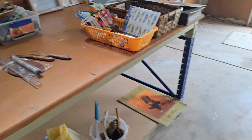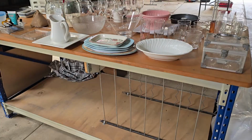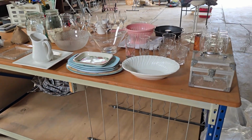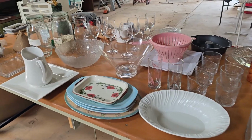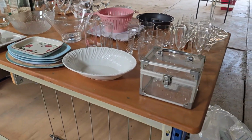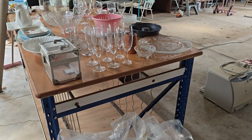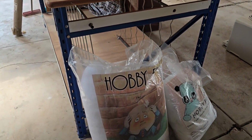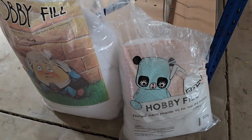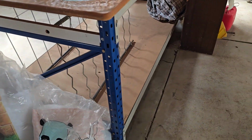So I've got to finish sorting that bench out. This bench in the middle, now these benches have to stay with the property, but they're handy for displaying stuff at the moment. So all the stuff on top there is going to be free. I'm not going to muck around with $1 each or anything like that. Just move it all on, find new homes for it. I'm hopefully going to make enough money out of the better stuff to cover my time, and that's really what I'm looking for. There's some filler stuff here for stuffing soft toys and that sort of stuff.